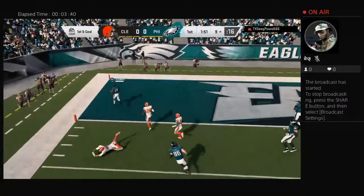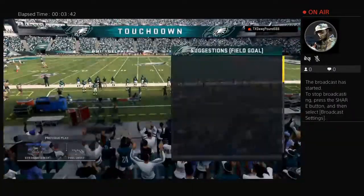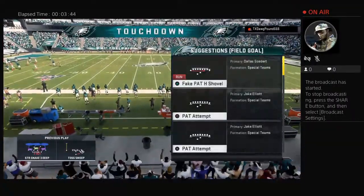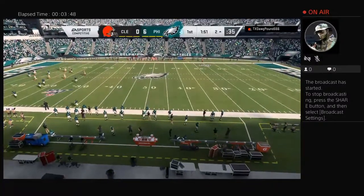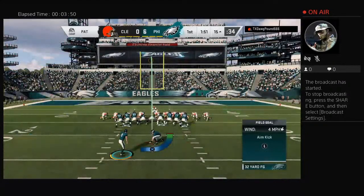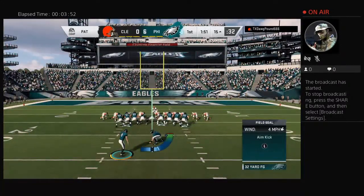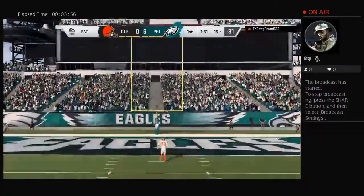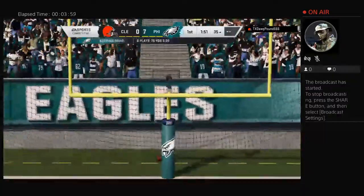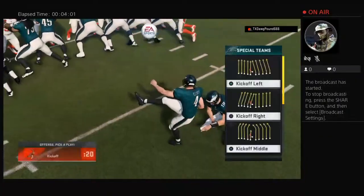Now they just want... And he is into the end zone. Touchdown, Philadelphia. A 9-yard touchdown run. And the Eagles drive right down the field and score on the opening drive. Elliott good with a PAT. And that makes the score 7-0.